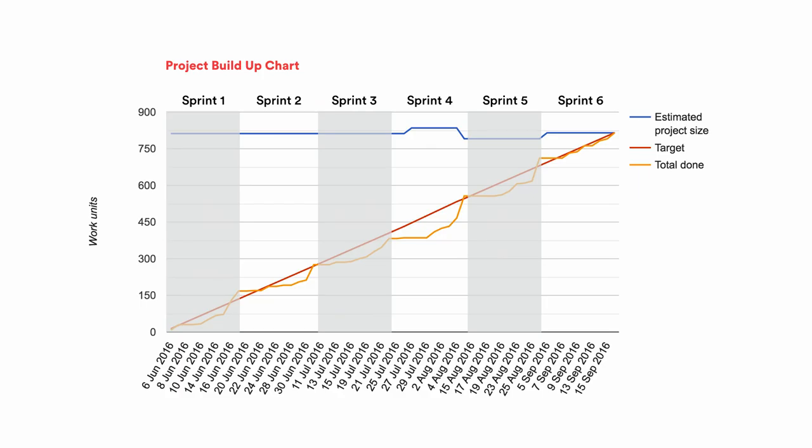And then as we were feeling good about ourselves across sprint five, we added some more things back in, and it got a little bigger. So this red line is just going from zero to the estimated project size. And this orange line is each estimated task gets estimated points to go with it. And when it's completed, it bumps this orange line up.